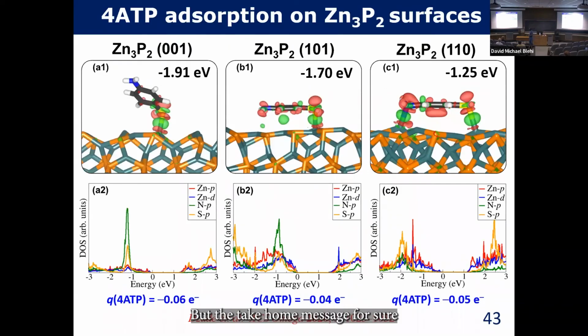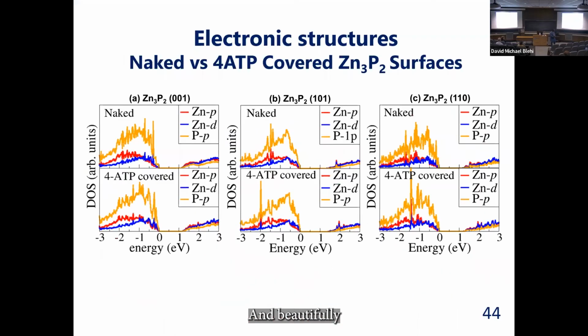But the take-home message for sure is that the sulfur guy, the thiol end of that molecule, is what is going to dictate the binding to the surface. That's the one that will anchor itself to the thin film surfaces. And the most important thing is that when they bind, the charge transfer is very negligible compared to oxygen and compared to water. So it means that they are not really destroying the electronics of the material. And beautifully also, when you look at the band gap before and after you cap them, you realize that you don't lose the electronic property. So they protect the electronic property of the material for you, which is exciting.